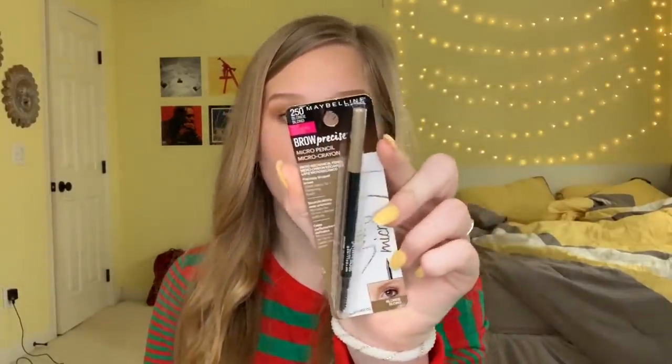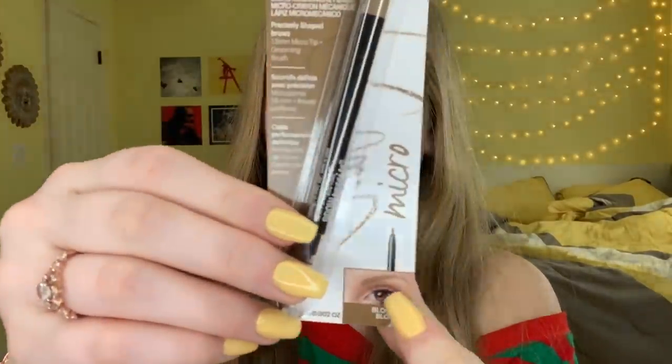So the first thing that I got was this Maybelline brow pencil. It's the micro pencil and it's just in the shade 250 blonde and this is what it looks like. I am religiously grounded to my Anastasia Beverly Hills Brow Wiz in the shade blonde. I use that every single day and I will not use anything else because I am very scared. But I wanted to try this. It looks just like the Anastasia pencil. The tip is super, super skinny and I've heard good things about this, so I wanted to try it.